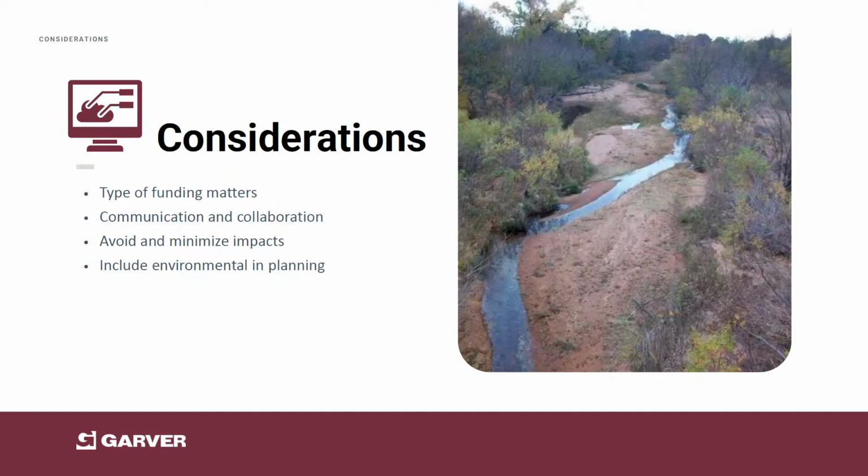And then I just want to leave you with a few things to consider when thinking about projects and obtaining that environmental clearance. The type of funding matters. This will determine the playbook that we're working from, again, to achieve that environmental clearance. Communication and collaboration are also key with the project team, but also with your planning partners. It sometimes takes a village to get a project to the finish line. Also, minimize and avoid impacts where possible. This will help keep your project on schedule.